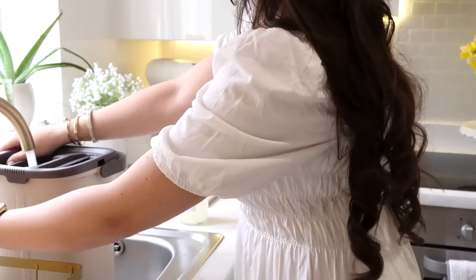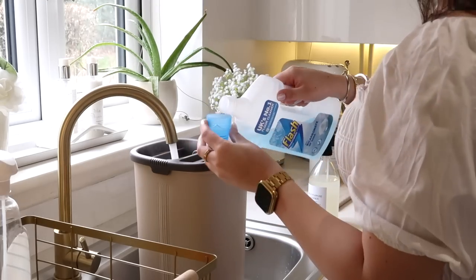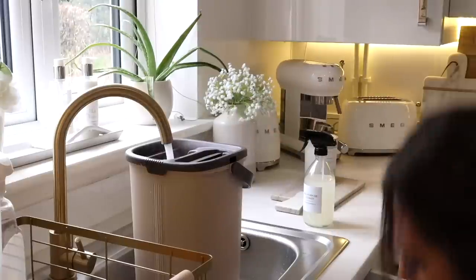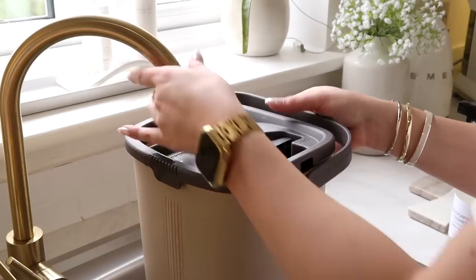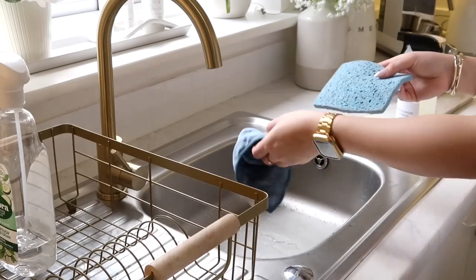I put any Zaflora into the sink, I'm just going to fill up my mop bucket with my Flash bicarbonate of soda floor cleaner. This mop bucket is so good. I literally picked it up from Amazon. I love the aesthetic of it, but the actual use of it is incredible. And it comes with loads of reusable heads. So I thought I'd do this first to get it out of the way. Then I can Zaflora my sink, hoover, and then mop afterwards.